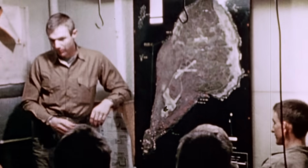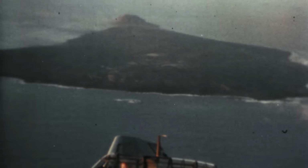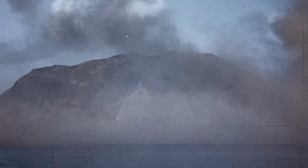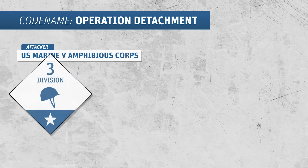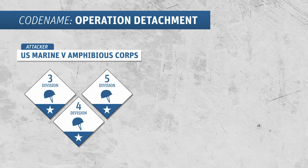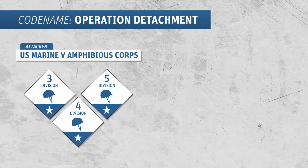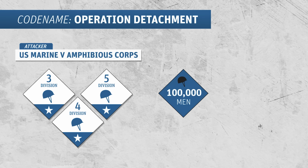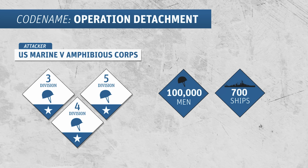Importantly, Iwo Jima is also part of the Tokyo prefecture and is sovereign Japanese soil. The Americans hope its capture will deliver a severe psychological blow to the Japanese. The US Marines 5th Amphibious Corps, consisting of the 3rd, 4th, and 5th Marine Divisions, is assigned the task of capturing the island, codenamed Operation Detachment. All told, 100,000 men and 700 ships will partake in a battle the Americans expect to last 5 to 10 days.